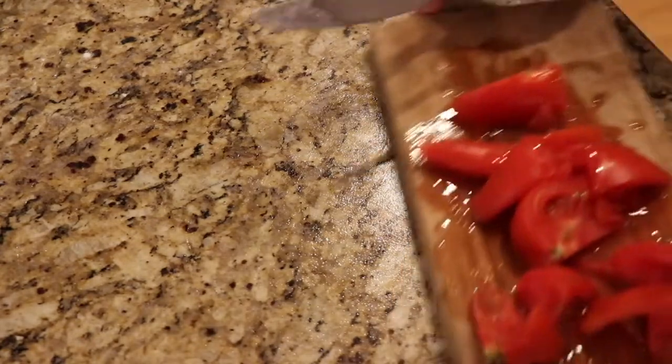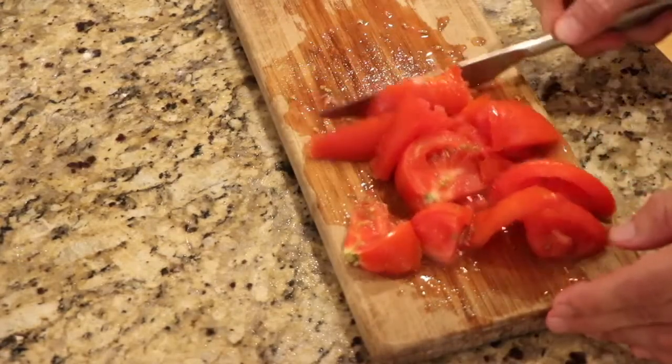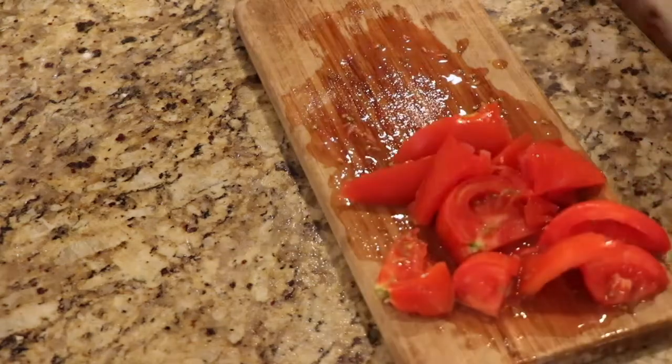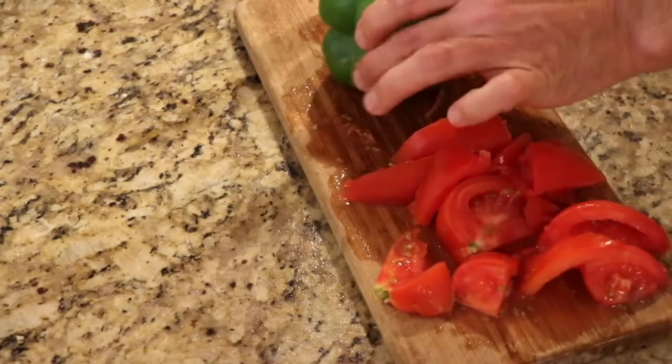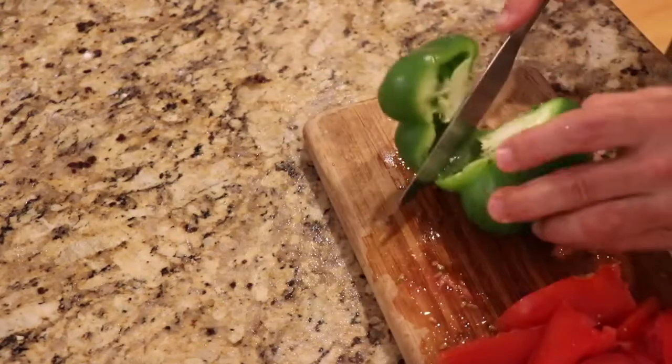Okay, so these are our tomatoes. We're going to set these aside, and we're going to start working on our green pepper. Green pepper's a little bit easier to cut through.